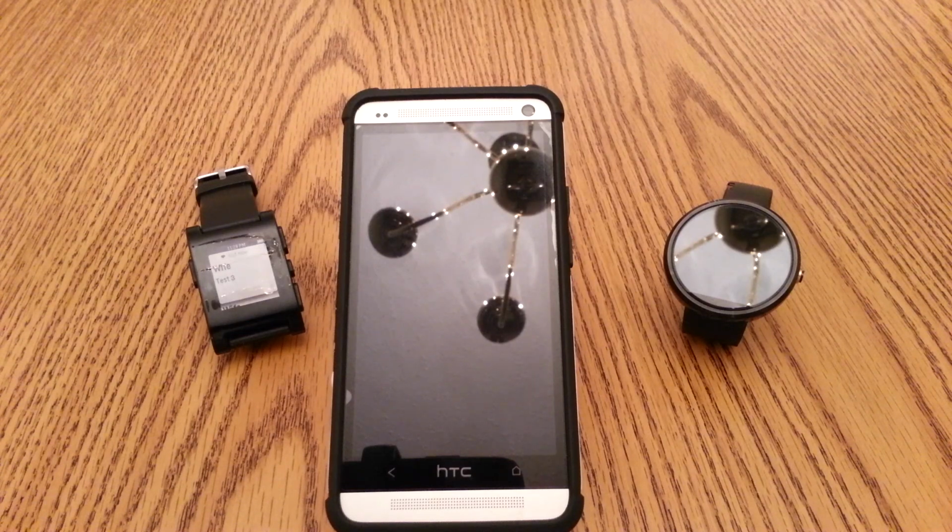Anyway, I still like how the Moto 360 shows the picture of the person sending the message, which you can get an idea of who sent the message with a quick glance. So, yeah, on to the second test.